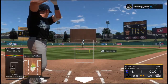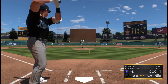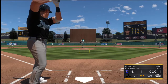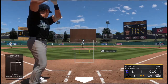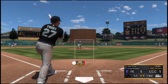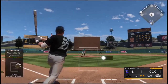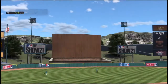Digging in will be Mike Trout. He singled in his first AB. Now here it comes. Ball one. Outside. 2 out, nobody on. One and two now as that one's fouled off. This one's flared toward left center. Story is there, and that retires the side.